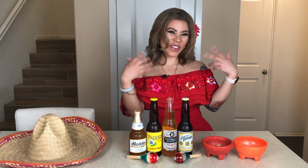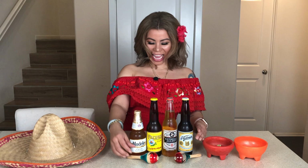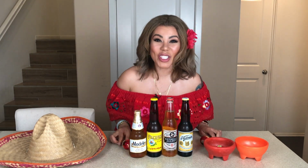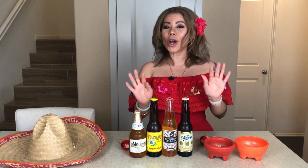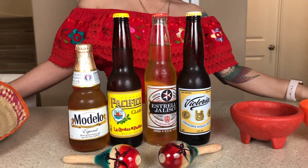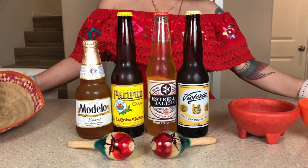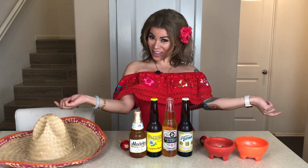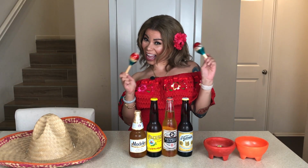Hello guys, welcome back. So tonight it is fiesta night. We are going to be trying some of the Mexican beers that are common, but they are not overly popular here in the United States. So I figured, why not? Let's try a little bit of some of these beers, and you guys get to know them and I get to know them, and we're gonna enjoy them together. Don't forget to stay until the end for Diva's ranking, okay?